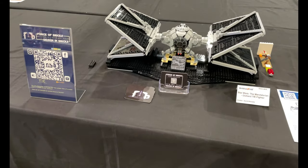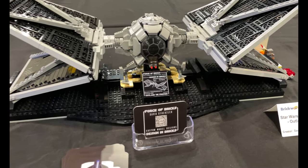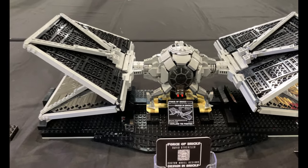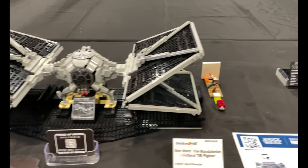Okay, we've got a couple of UCS style ships here. First up, we've got the Outland TIE Fighter, and this is by David Strenzler. I hope I pronounced that right. But this is really nice. I really like the cockpit, and obviously the folding wings are really cool on that one.